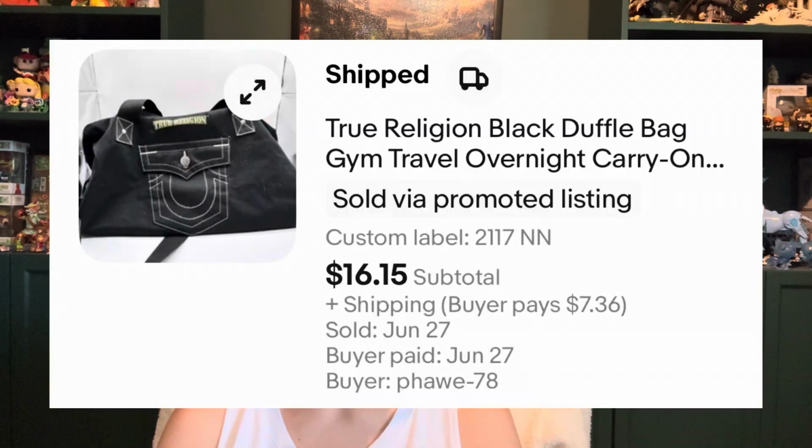Next item is my first bin sale of this particular week. I paid $2.55 for this bag at the bins. It sold for $16.15, and that gives me a profit of $9.41 after 41 days.